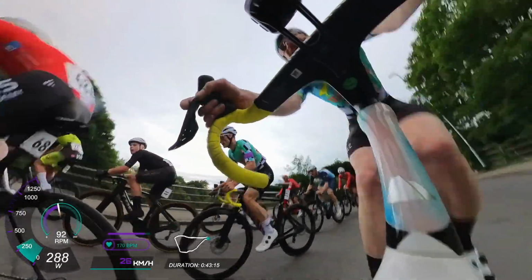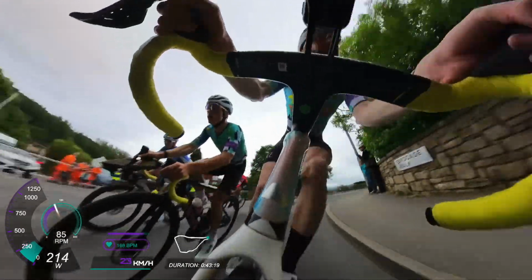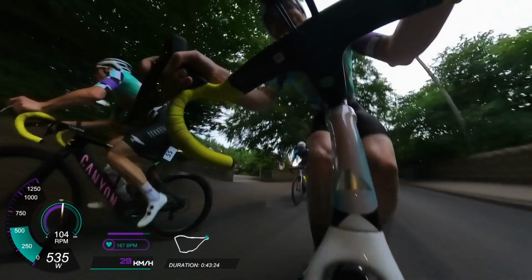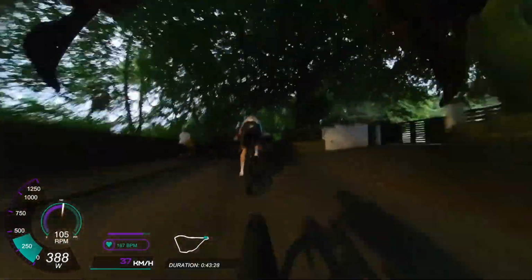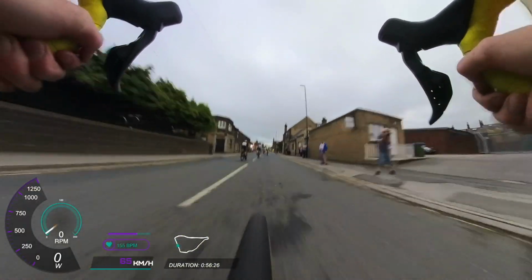Now, I'm going to be honest with you, I just skipped forward 5 minutes. I do not move this position. I'm just trying to hang on. Every time we get to this section, I grit my teeth and I just try and hold on. It felt so hard. I was a bit baffled at how long we had left. I was expecting to see a lap board, maybe like saying 10 laps to go or something a bit earlier.